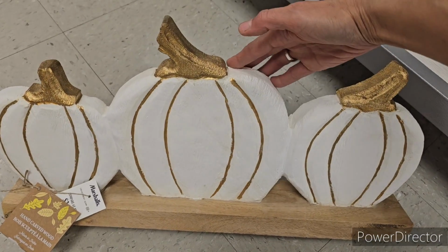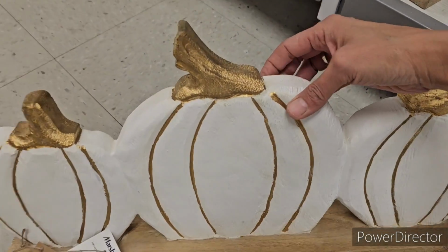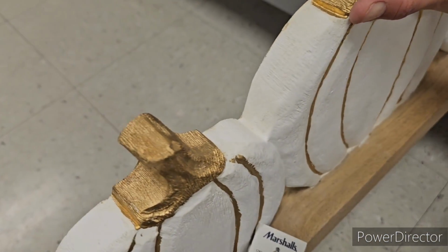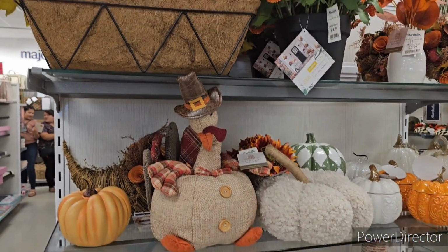Wow, this is a big piece. You could definitely use this for your mantle or your tabletop. This is beautiful. It's all solid wood. Absolutely very heavy, but really, really nice. Okay, we have some fall decor for sure.